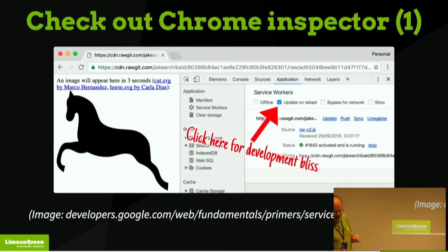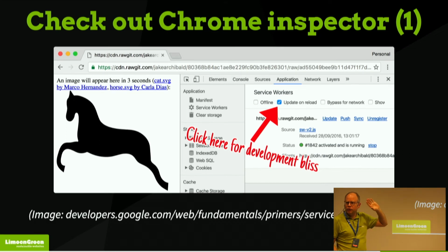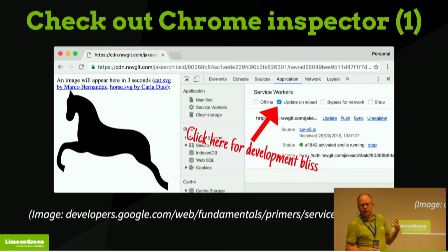I mentioned these before, but it's good to know where they are. These are screenshots taken from a Google tutorial about PWAs, but the thing is on the right. So there's this application tab, which if you have never built PWAs, you might have never even noticed, or never used because you didn't know what it was for. Well, when you start working with PWAs, you will need it.